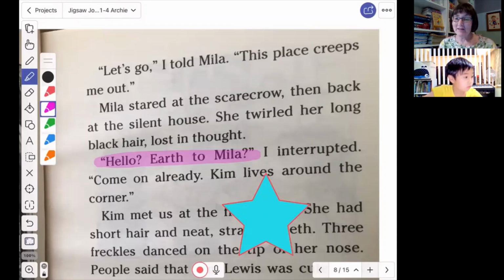Now, if you say that to someone, for example, if I don't think you're listening to me and I say, hello, Earth to Archie, some people will think it's funny and be like, ha ha. And other people will feel like maybe you're insulting them a little bit and not being very nice. And maybe they will get defensive or upset. So whether or not you say that to someone depends on if you think they will find it funny. So you have to know the person really well. It needs to be a friend or a family member, someone you know well, and they know you, and they're not going to be offended or get upset with you.